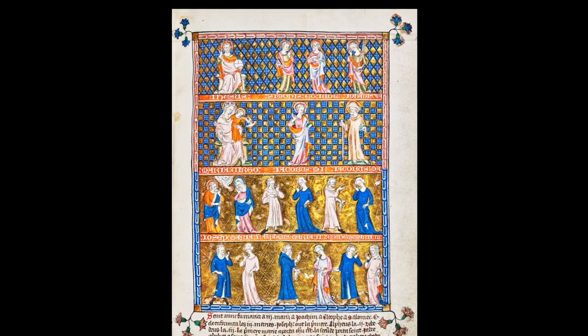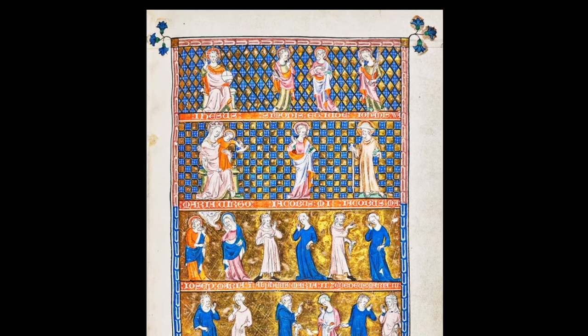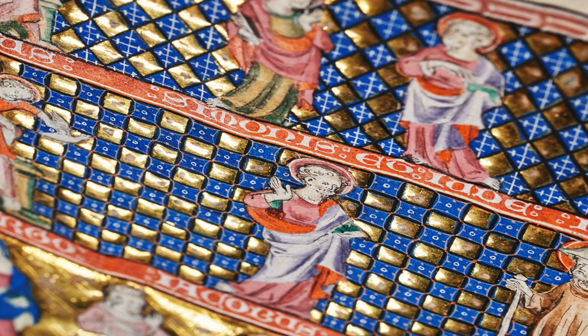Joseph on the left. On the third level, we have the Virgin holding the Christ child, who is seated in majesty at the top. Together, the opening provides a visual commentary or Christian interpretation of the psalm text that it precedes as a foretelling of the coming of Christ, all placed on luminous and richly patterned gold.